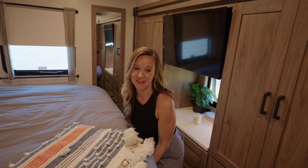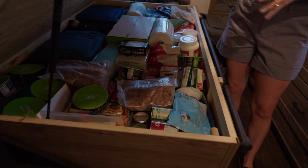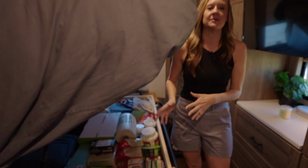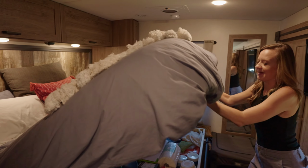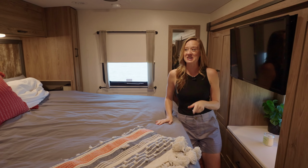And here under the bed, there's even more storage. This lifts up, and we use this area for heavier things like our canned goods or any of those extra pantry items that we're not using on a day-to-day basis. And that leads us here to the bedroom, which is definitely one of my favorite rooms here in the Vista MPF.